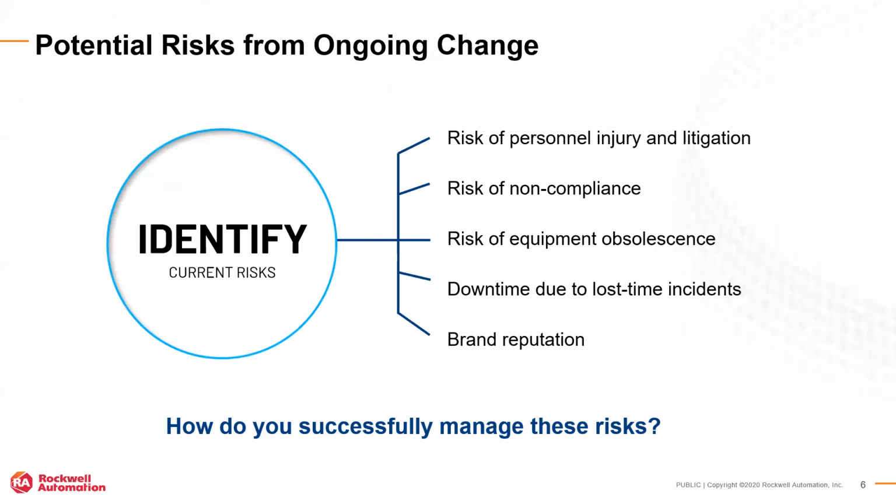So when we look at the potential risks here from this ongoing change, really there are several, right? When you are looking at how those changes that I highlighted in the previous slide might affect risks, you've got the risk of personnel injury and litigation, the risk of non-compliance to the standards as they change, risk of equipment obsolescence.